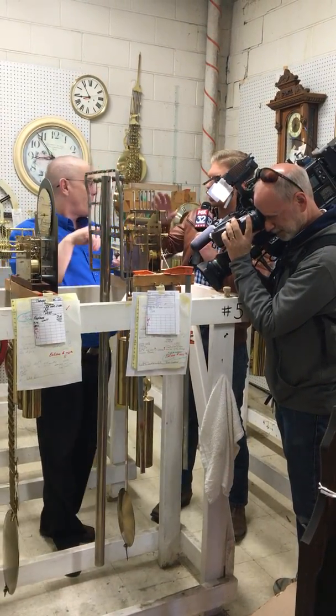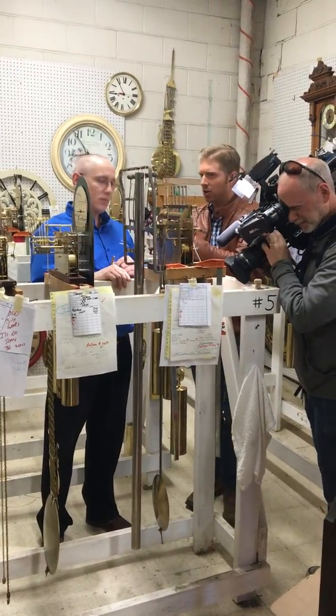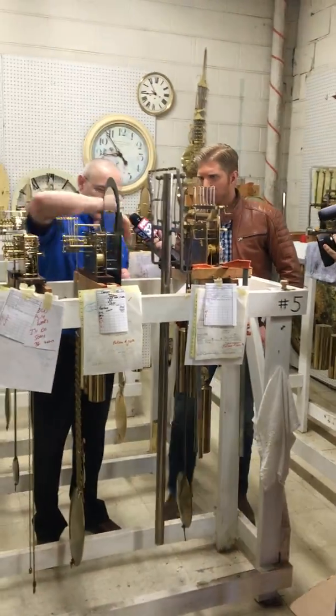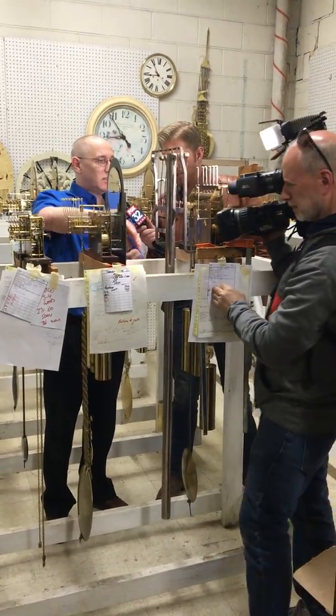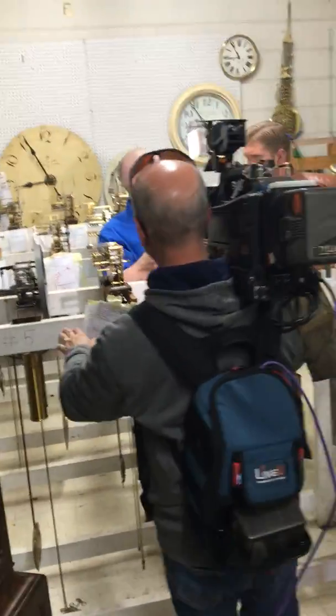And the reason we're showing this is because you guys do a lot of repairs as well. You're not just... These are all repairs. This is an old one. Here's a modern one, but you'll see it still has 3 weights. They do the same thing, but just in a different way. They all keep time, and they all chime, and they strike on the hour.